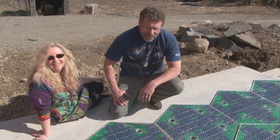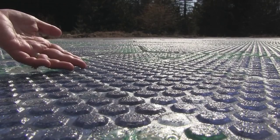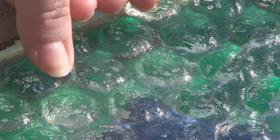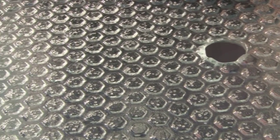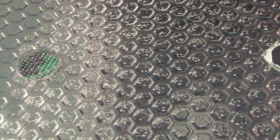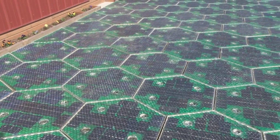The first thing you'll notice is the surface of our parking lot is made out of glass. It's not your typical glass that you'd think of, but a super strong, textured, tempered glass. And our glass has been subjected to traction testing, load testing, and impact resistance testing and passed all with flying colors. The next thing you see are the dark rectangular solar cells, and they're sitting on a green background.